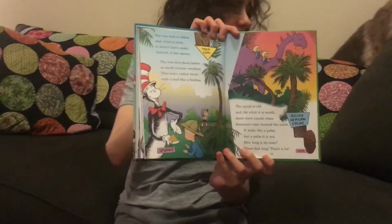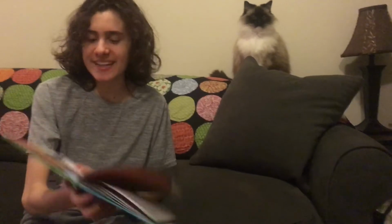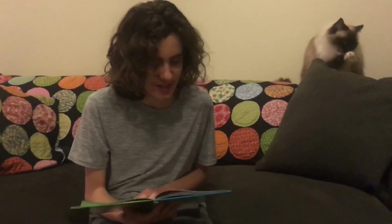As you can see, the pets and animals are extremely excited about this tree. They love dinosaurs, even though they don't know anything. They're pets that love dinosaurs.